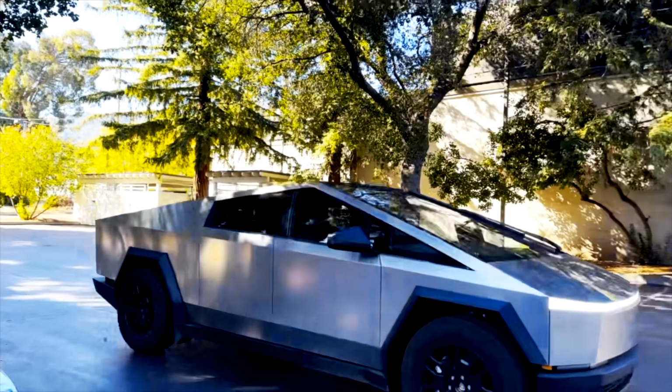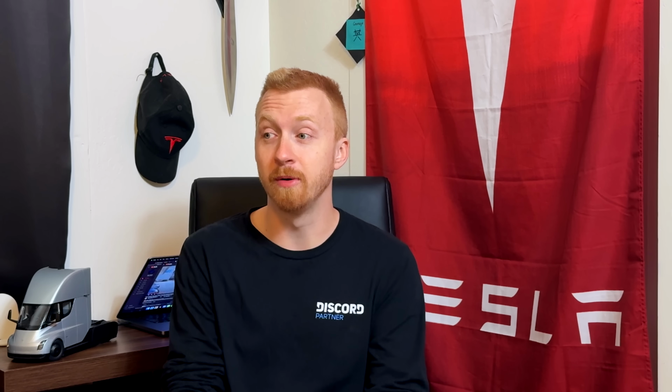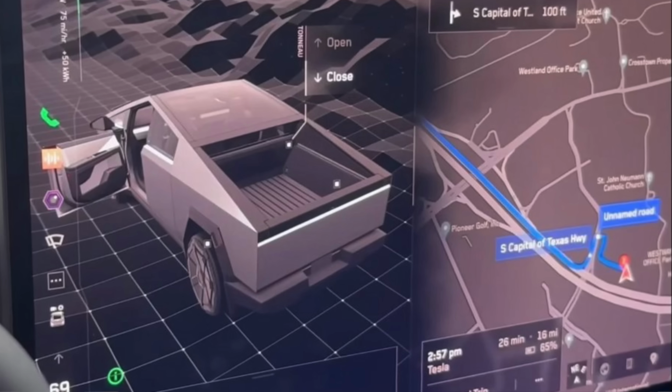I'm incredibly jealous. I think I'm gonna handcuff myself to him so that I can spot one. But someone is probably either risking their job or doing something they're not supposed to do, and was posting a TikTok of the Cybertruck user interface again, which still looks glorious.